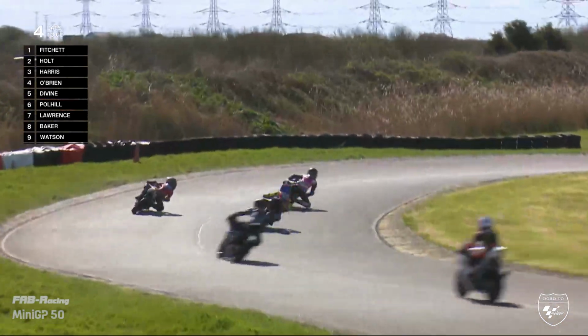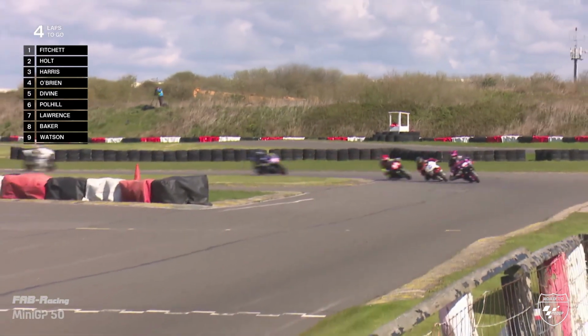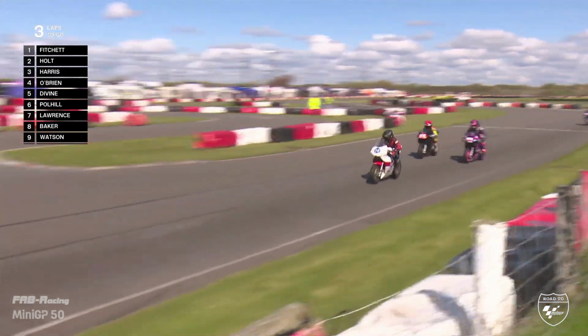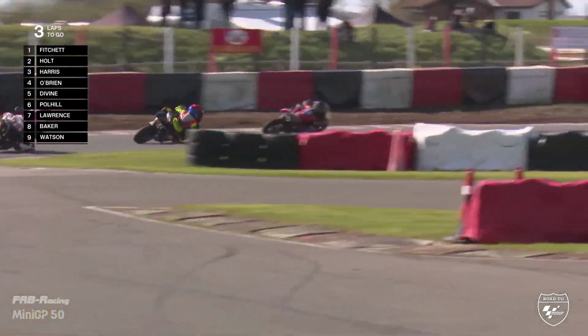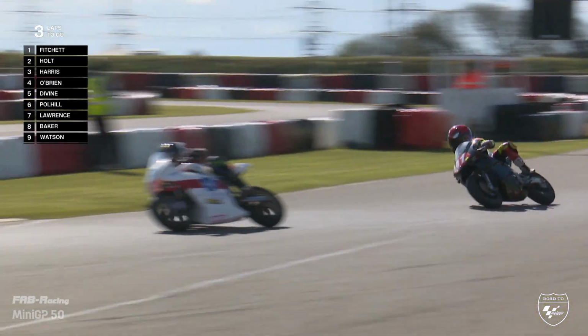But it's great to see battles all the way down the field. There's no one in this race that is slow. Everyone is learning every single lap in this Mini GP50 class. As we see, they're still trying to make their way through what looks to be Bailey Lawrence. But with just 3 laps to go, it looks like we have an incredible race in our hands, and with Luke FITCHETT still just controlling the lead now, it looks to be with a 3.1 second gap.